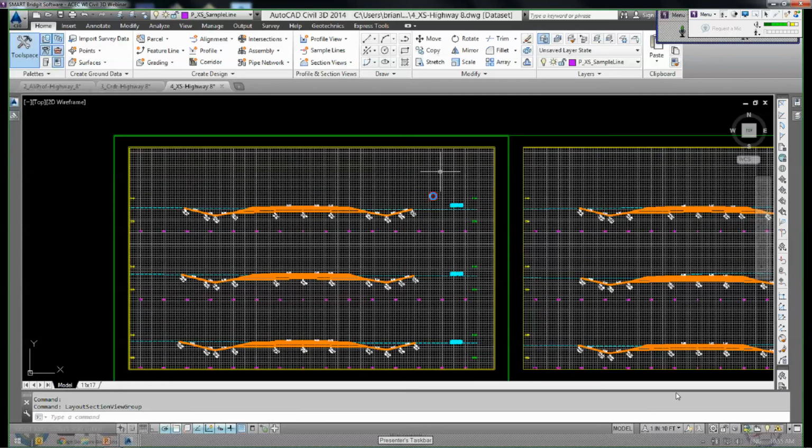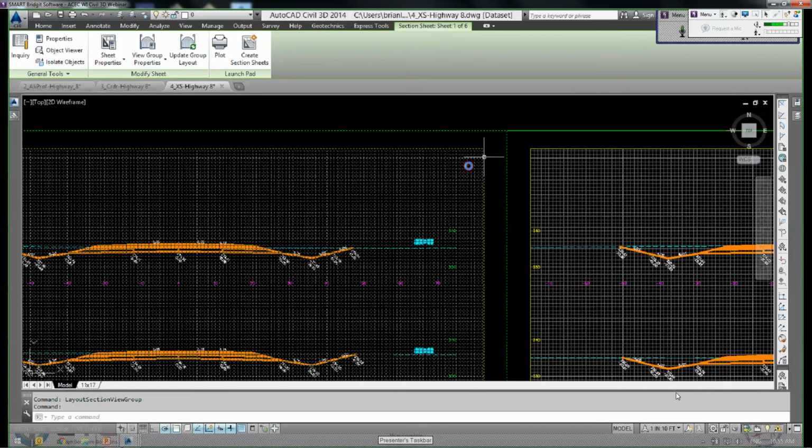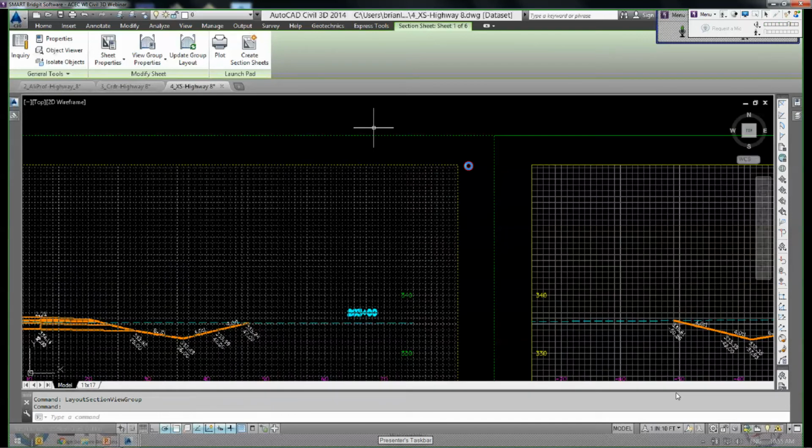So right here, if I pick on the grid, this is a section sheet object, and it's a style called a group plot style that controls how this behaves. So a couple things about this. First, what's the green outline? That's the size of my page setup when I actually go and create sheets. What's the yellow outline? That's coming from the viewport that's in that section sheet that I referenced.